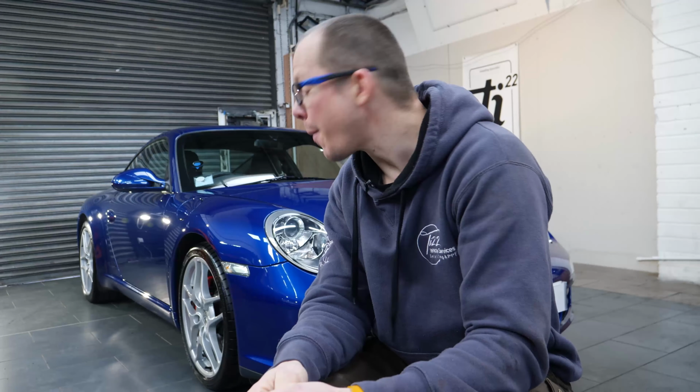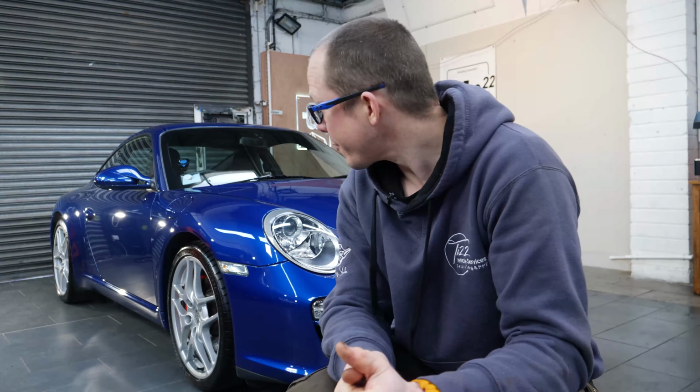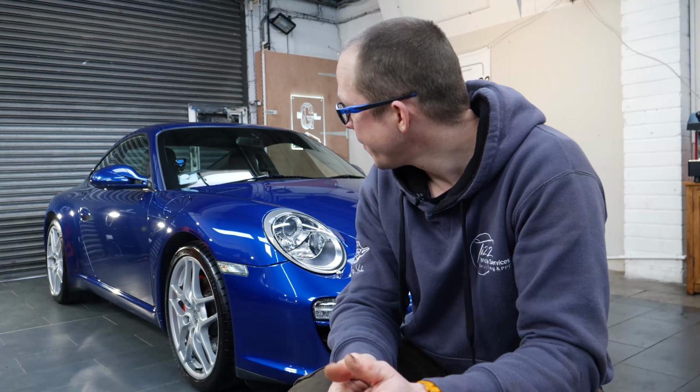Yes, so we use a couple of different ones to get the wheels clean on a car like this. They are as clean as they're going to be. They've got a bit of damage, so in the future, maybe we would recommend that they're probably getting towards needing a refurb, but they've come back really nicely.